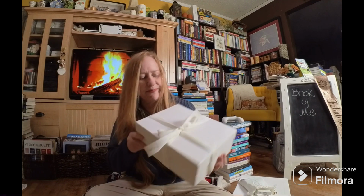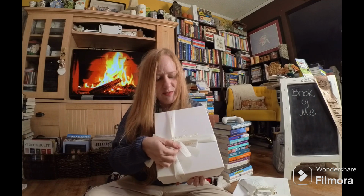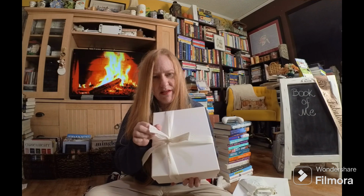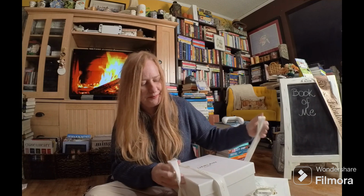Okay, so now I have this beautiful box. Whoop, it's upside down. Beautiful box, embossed bee. Even the ribbon has the Guerlain in a metallic gold. Let's open it up.